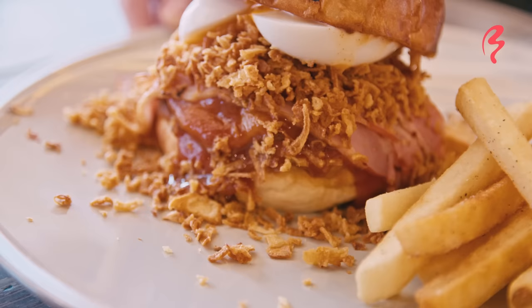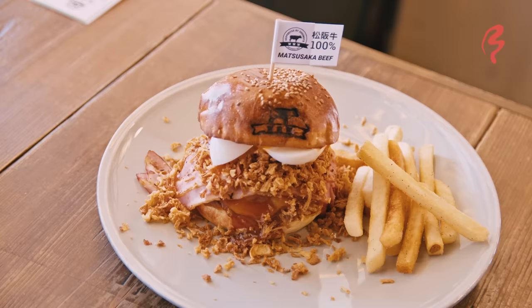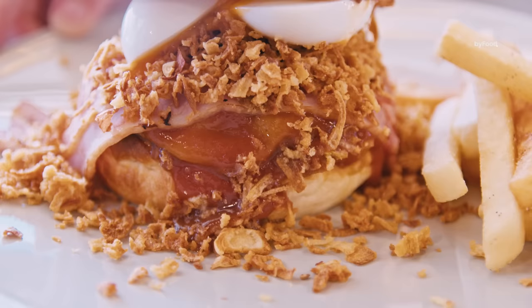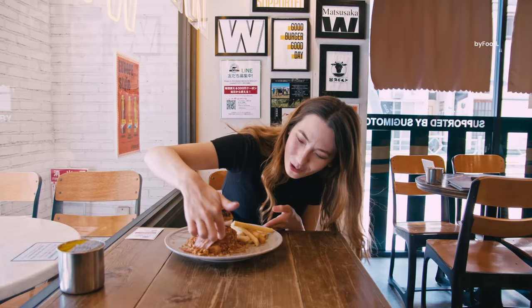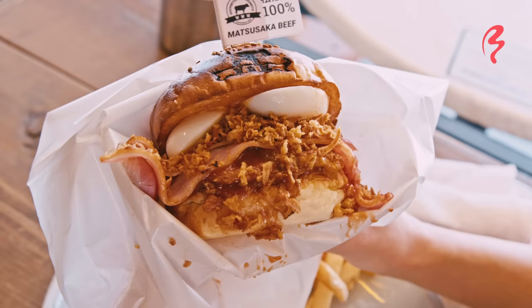Oh my goodness, look at this burger. That looks incredible. Look at all that crispy onion, these thick slices of bacon. You can hardly see the burger in there, but it's right in there. The brioche looks amazing. And also the truffle fries smell so fragrant. This is gonna be so good. All right, let's give this a taste, you guys. It's gonna be messy. Here we go. Itadakimasu. Where do I even start? Okay, here we go.